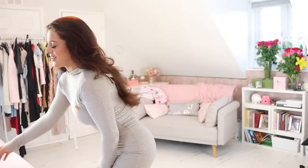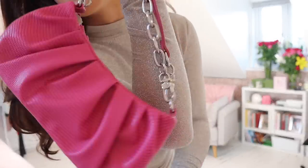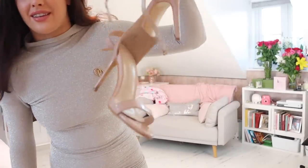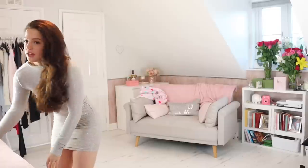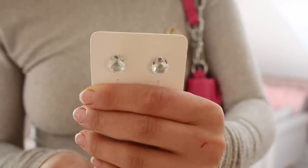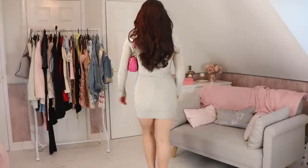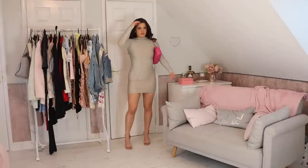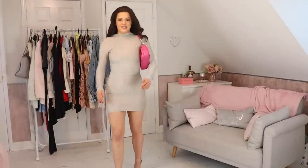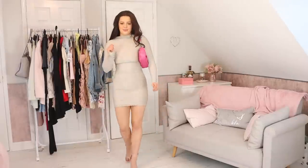Okay, so to go with, I'm going to be wearing this pink bag and these clear heels. Like, they're like a beautiful pink outfit. I'm also going to be wearing these gorgeous diamante earrings. They're really cute. Okay, so this is what the dress looks like with the heels and the bag. I think it's super, super cute.